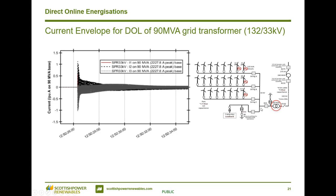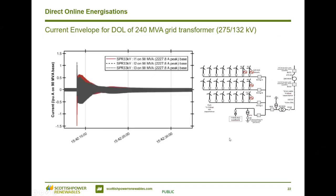We carried out these energizations, I would say, more than 10 times just to demo, to make sure it was not a fluke. And we carried out this energization at different voltage levels, for example, at 0.91 per unit, and I think it was 1.05 per unit.